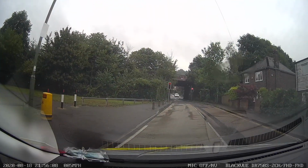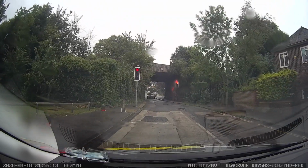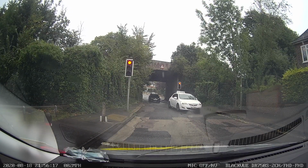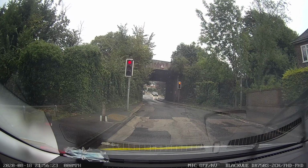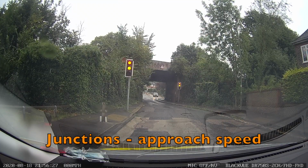Slightly hesitant there, as Deepti didn't need to fully stop. That seems to be, though, related to her approach speed. Perhaps because Deepti was trying to get over the speed bump, her approach speed was slightly too fast, meaning she had to stop to take control back of the car. So therefore, a driver fault was given for junctions approach speed.